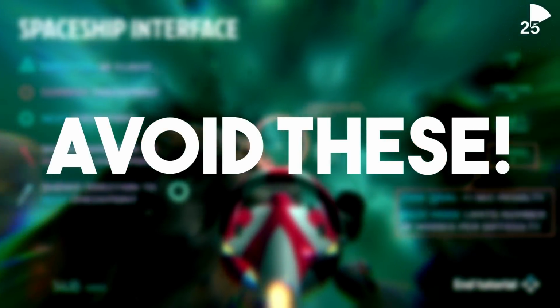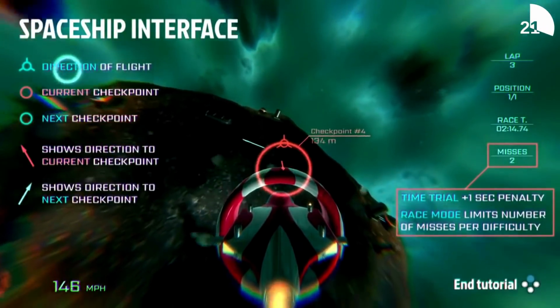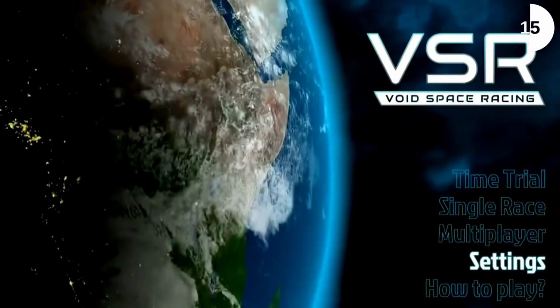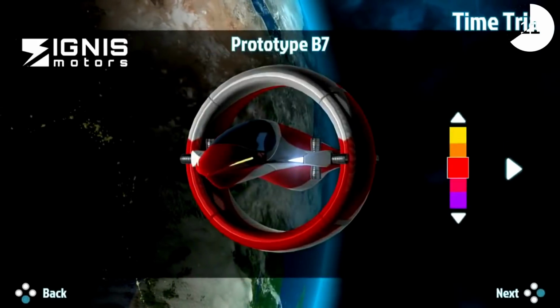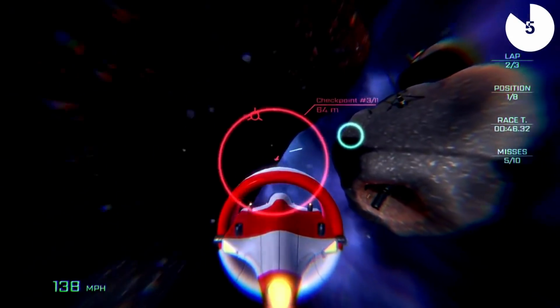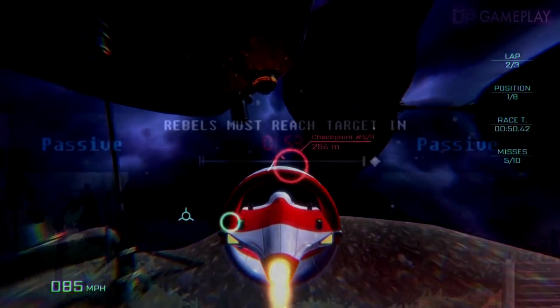First up on our avoids then, we've got Void Space Racing. Now I wanted to like this one. It's set in space. I love space. It's a racer. I like racing games. But this is just poor. The controls are floaty. It's a real mess. And at the moment it's 80% off, taking it down to 89p. So there might be some of you out there quite tempted to pick it up. In my opinion, just don't bother. Let's be honest, you've got more than enough good games to play. And the controls here are just awful.